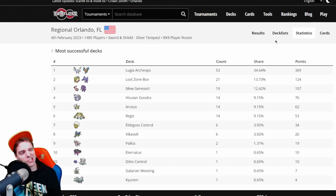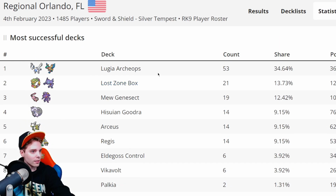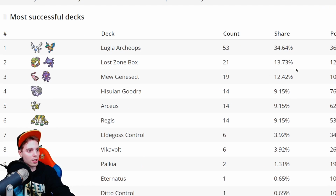If we take a look at the statistics here, during Day 2, the meta share of Lugia became even bigger at 34% meta share. That is actually incredibly huge. As we can see here, 34%, and then Lost Box only 13%. So Lost Box didn't convert all that much, but it did do well because it actually got a slot in the top 8.